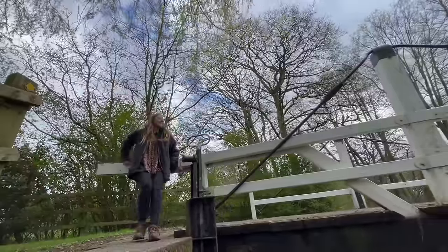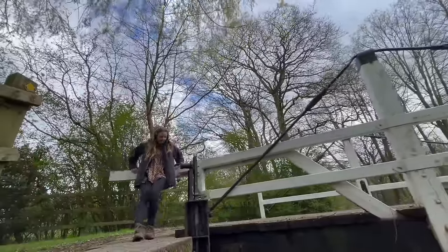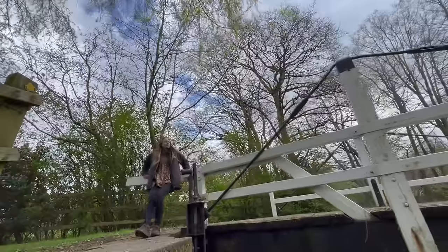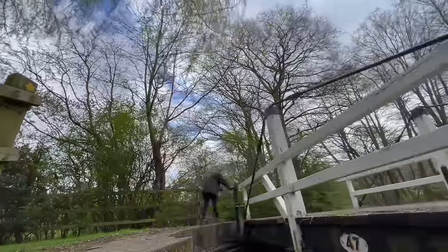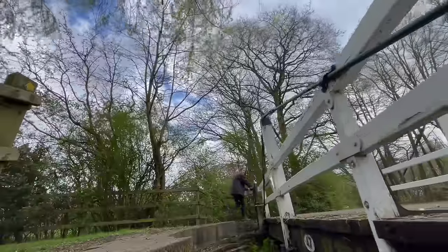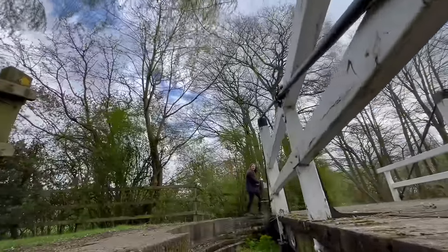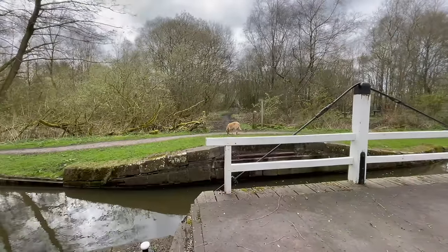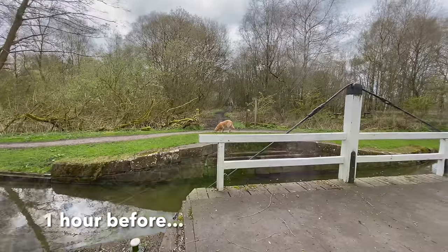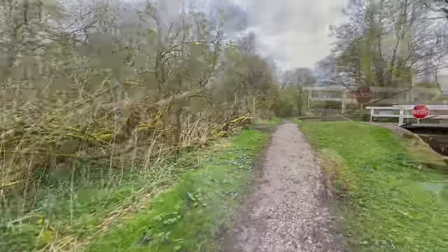I consider myself very lucky looking back at this, not because I got the swing bridge to open, but because I had a very near miss. The winds were really starting to increase at this point, as you can see by the movement of the trees. But an hour after I left this swing bridge, the towpath that you can see as I was walking up, and where Zephyr is standing here, was suddenly covered by a falling tree.